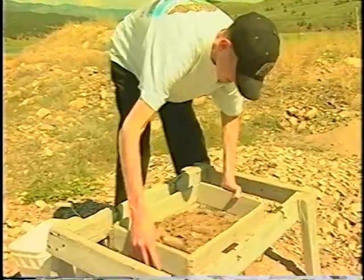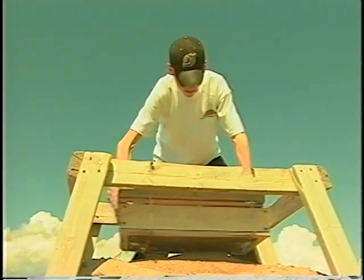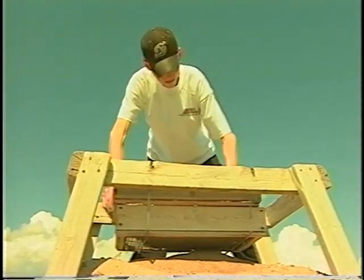It's a type of gambling in a way. You never know what you're gonna find. I was up on the hill with them, and a little girl found a 22 karat garnet that was about the size of my thumb right on the ground. So you never really know what you're gonna find.